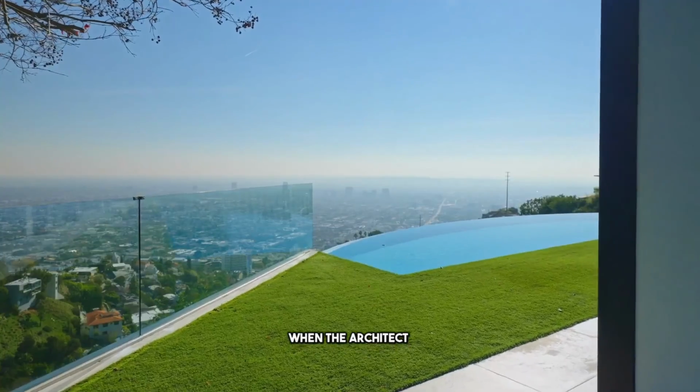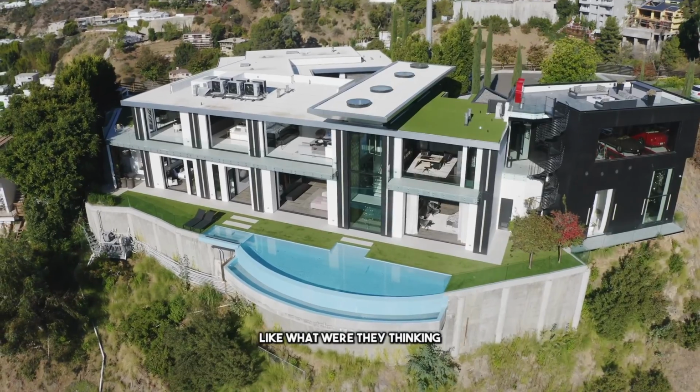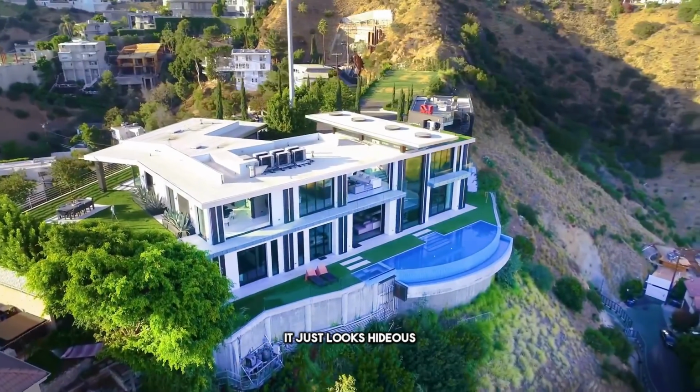When the architect designed this house, what were they thinking? The proportions are off. It just looks hideous. It's so wrong.